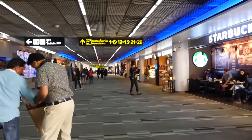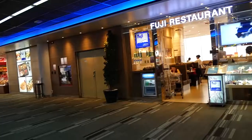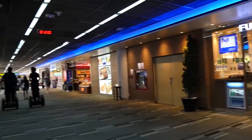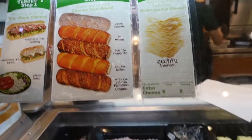Just made it through customs and immigration and security. That took quite a long time. We have about an hour and a half until our flight. I'm feeling pretty hungry, so maybe we'll get something to eat before we sit down. There are not a lot of choices at Don Mueang for what to eat. There is McDonald's, there's Krispy Kreme, there is Piri Piri Chicken, and there is a Japanese restaurant called Fuji.